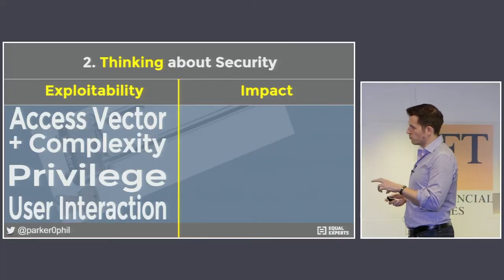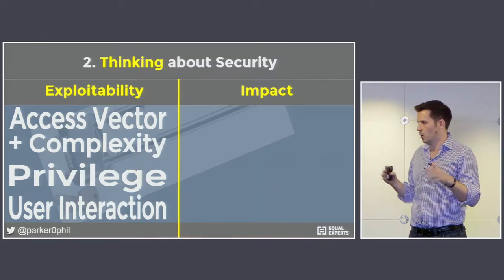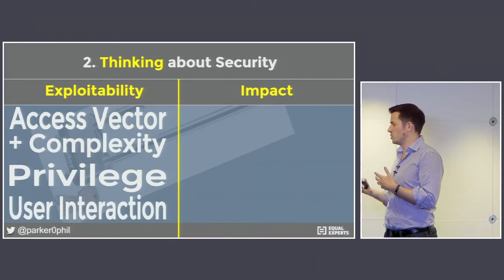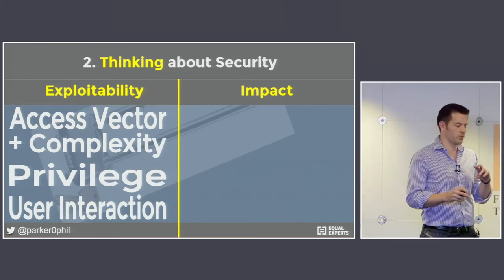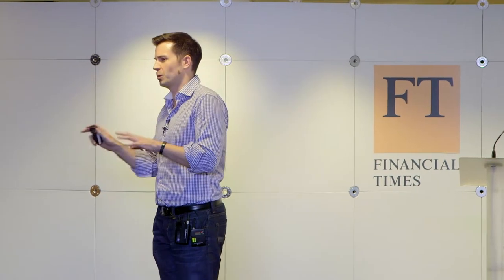There's a couple of others. So user interaction is basically, can an attacker just do this at any point in time, or do they need to make a user do something? So something where a user has to go and click on a link, or you have to rely on a user being online at a particular time would require user interaction. And there's also a fifth one, which I think is scope, which is whether or not the vulnerability can affect other systems other than the one where the vulnerability exists, but it's all a bit weird.